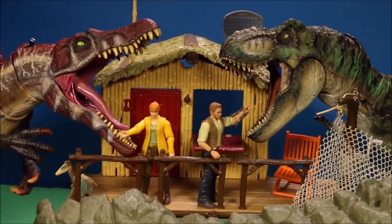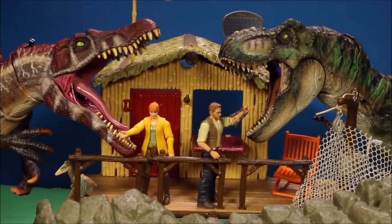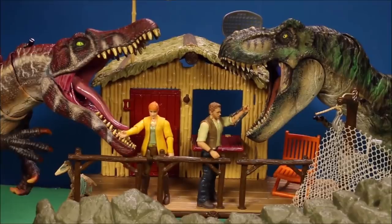Sure, at the research station. Find out what happens when Owen and Claire come face to face with the gigantic T-Rex and Spinosaurus.